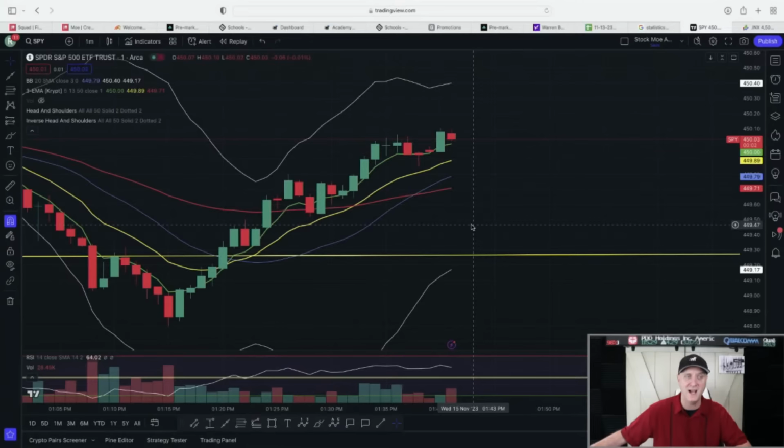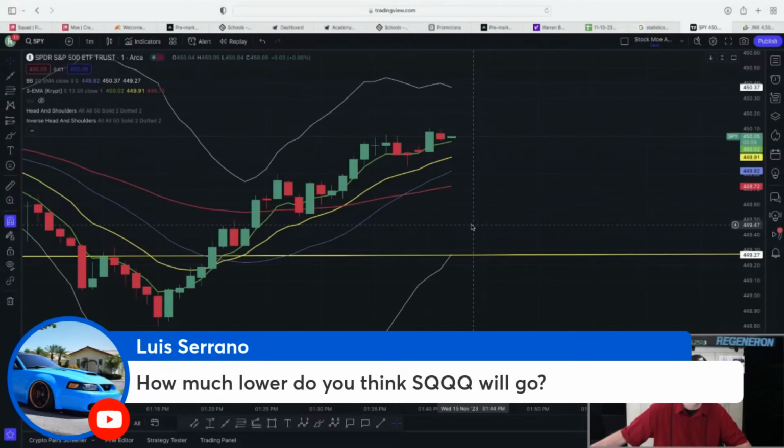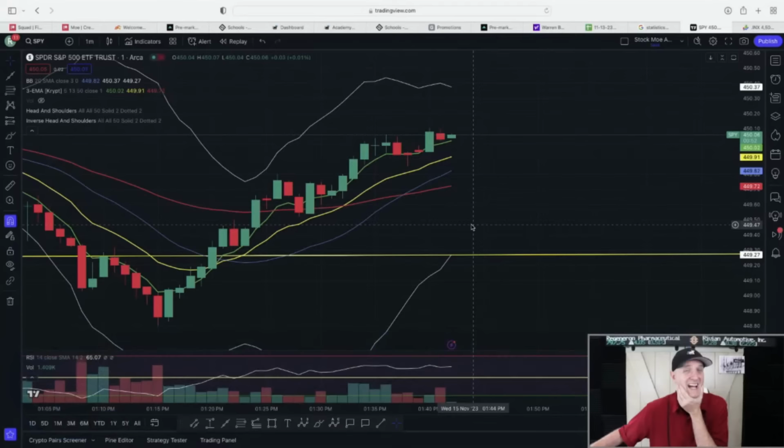How much lower do you think the SQQQ will go? Well, here's the thing. I'm actually bullish on the market. I don't have SQQQ. I should tell you, I have TQQQ. I've been in TQQQ when everybody was short and we got extreme fear. I actually bought, and I got a lot of people saying you're just going to lose money. It's up 30-something%, so I didn't lose anybody any money. So that one's good, and I still think it's going to go higher up through the end of December.